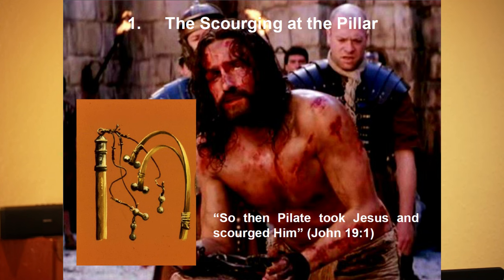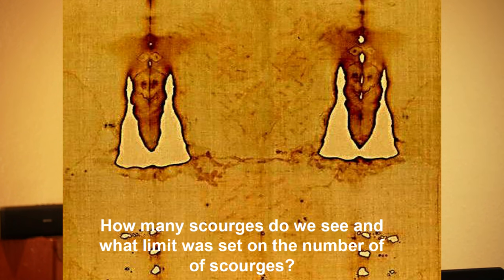So the first one we look at is the scourging at the pillar. We read from the Gospel accounts that Pilate had Jesus scourged. And the scourging would probably have taken place using one of these implements, the Roman flagrum. If anyone has seen the Mel Gibson film, The Passion of the Christ, he depicts this in incredible detail. Very, very gruesome, very, very bloody. So we look at the man of the Shroud, and yes, we actually do find that his back, the sides of his ribs, the back of his legs, and his buttocks have been lacerated with a Roman flagrum.